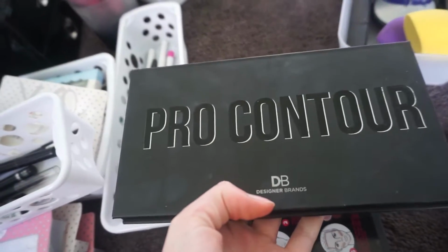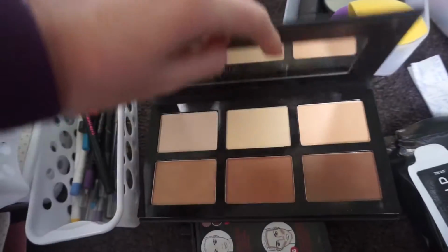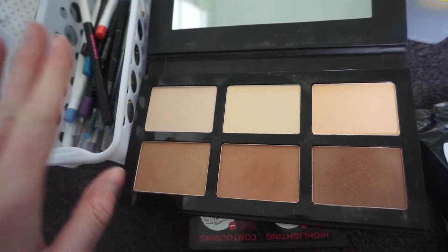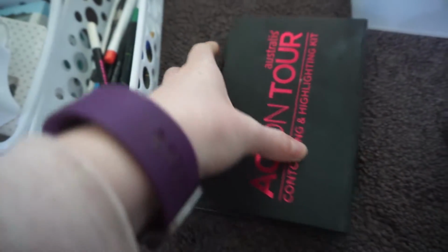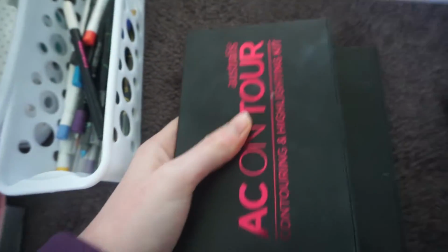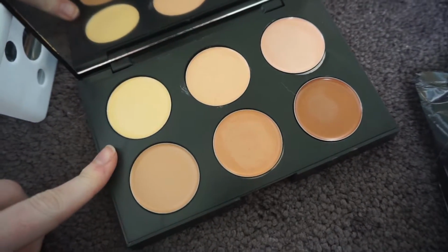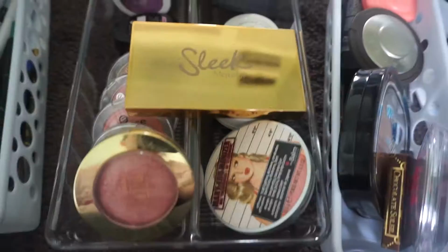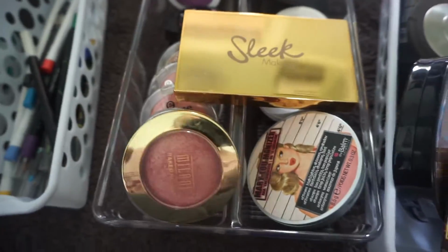This Designer Brands Pro Contour one, it's actually really, really good. I don't reach for it a lot. It was limited edition, but it is quite a nice palette. The powders and everything are super creamy. Then I have the powder and cream versions of the Australis Contour Kit. Don't reach for these a lot because I am preferring my Chi Chi one. The cream one is very warm toned. They've just released a cool toned one, so if I do get the cool toned version, I will probably get rid of this one. To highlighting and blush, I don't imagine I'm going to get rid of many here, but we'll see how we go.